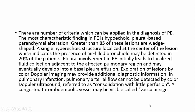Let us talk about these signs. You will go with a high frequency probe or phased array probe to the lung to search for a wedge-shaped, pleural-based, hypoechoic lesion. And you will search for a hyperechoic lesion inside, which is an air-filled bronchiole. And you will fire the color. You will expect to see no color inside the lesion, but you can see congested vessels outside the lesion. Okay? This is very important. And you search for pleural effusion. First it will be localized, after that it will be basal. Let us see in a real patient.